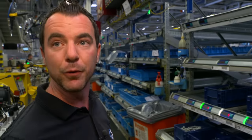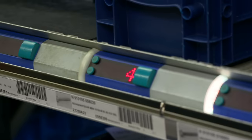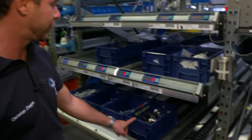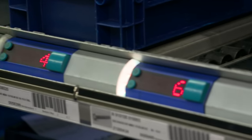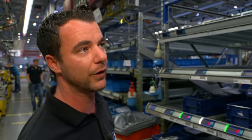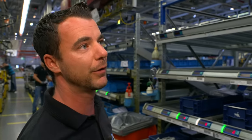As soon as the engine logs on at the station, the employee is shown which component he has to take out and how many. That means that in this case, he has to take out two clamps. When he does this, the white light turns off and the green one turns on and blinks. So if the person working here forgets to take out a part, then the engine does not leave the station and he notices, oh, I forgot something.